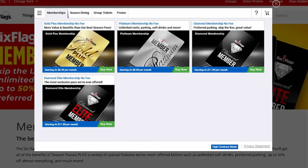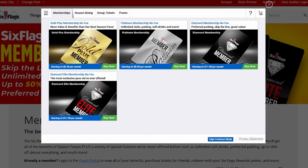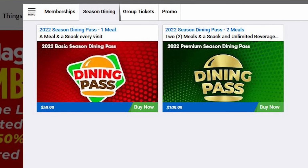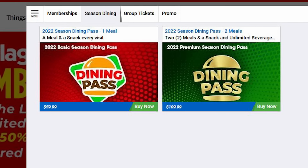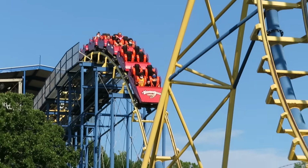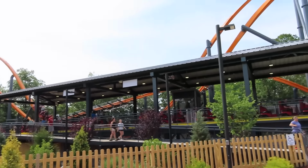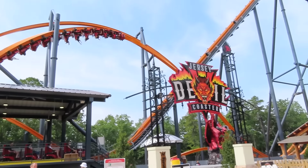As of when I'm writing this, January 18th, most of the parks are still selling memberships as well as all-season dining plans. I don't think that'll be around much longer, so if you can find a park that you can get to and still offers one and you're interested, now's the time to do it. I have Diamond Elite, and I plan on keeping that for the long term. I'd much rather have that than the Ultimate Pass, where I'm paying $100 more for less benefits.